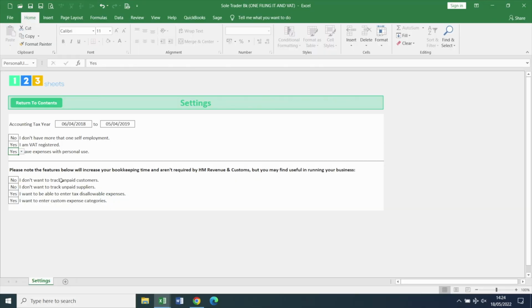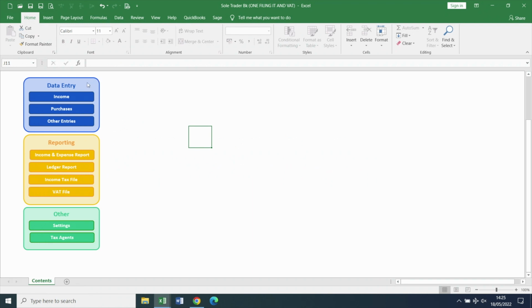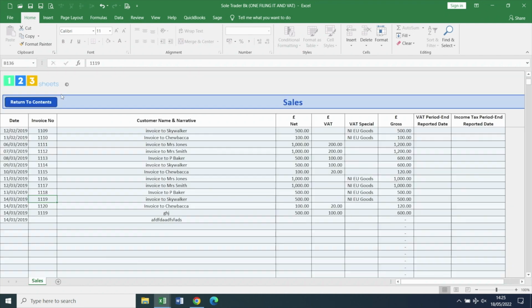And we can password protect that so the client can't go in and say they're VAT registered when actually they're not. And put the accounting period in there as well. And then that drives the way in which the data entry works. So in this example, we said this person was VAT registered, so they can do their net, their VAT, and a VAT special. The VAT special is basically to tag a particular transaction to ensure you're filling in boxes 2, 8, 9 of a VAT return.